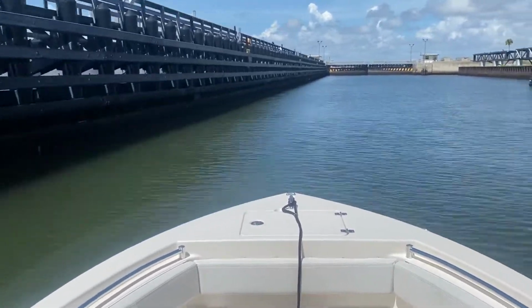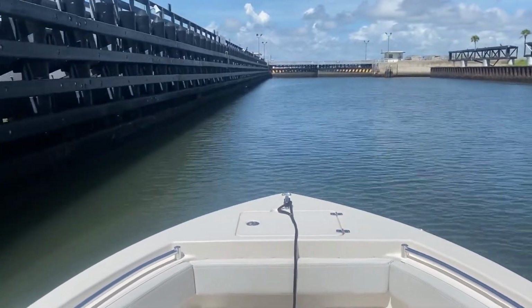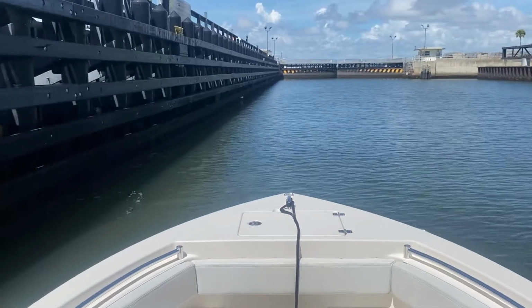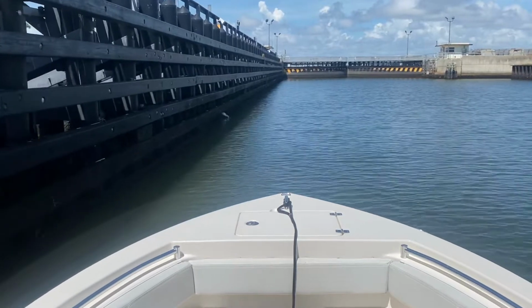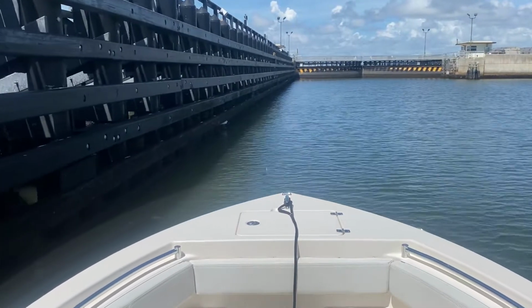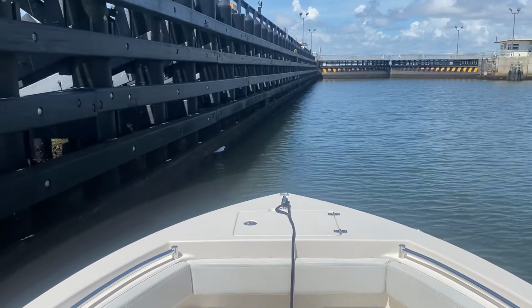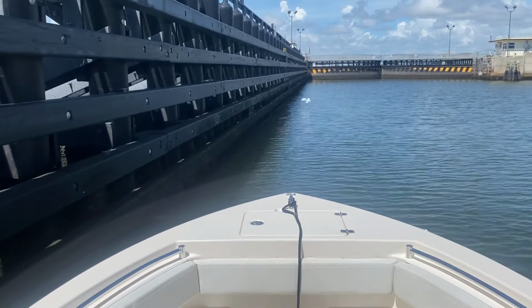It's worth pointing out that the lock is operated by the Army Corps of Engineers, and like an Army drill instructor, they won't hesitate to let you know if you've messed up, so it's in your best interest to pay attention to their directions. Much of this video has been sped up for time's sake, but please note that locks are no wake zones. Keep your speed down to 1,000 RPM or less in any of the club boats as you enter or exit the lock.